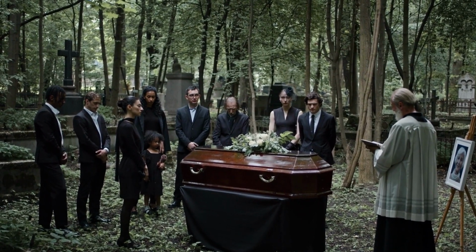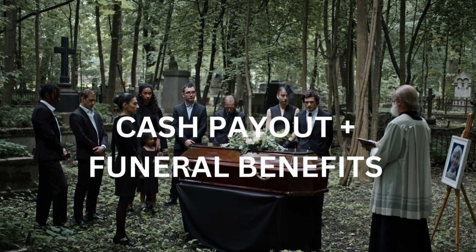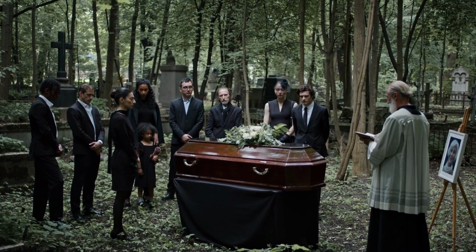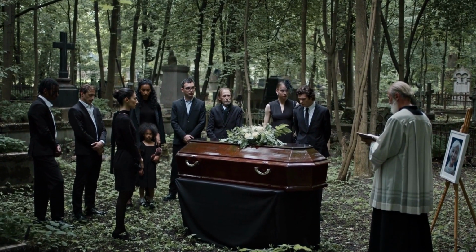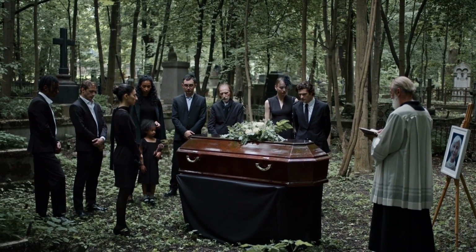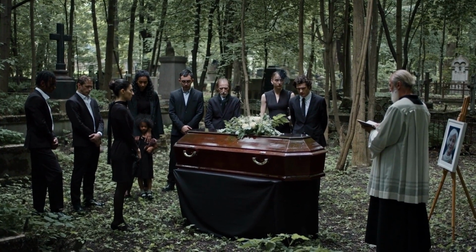Funeral cover in South Africa generally falls into three main categories: cash payout only, cash payout with funeral benefits, or a funeral plan with living benefits. You can also choose different beneficiaries for your funeral policy. Individual policies cover yourself or one specific person. Family policies cover yourself and immediate family members like your spouse, children, and grandparents, while group policies are typically offered in employment situations covering all employees of an organization.